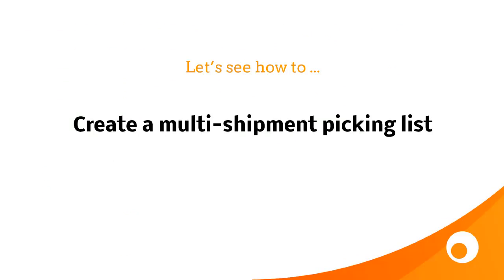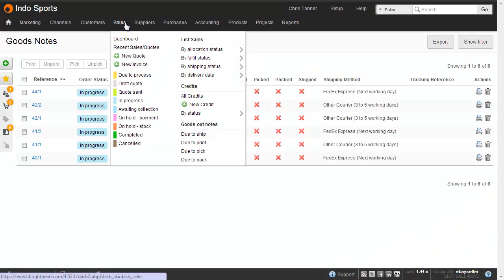It's only at the packing stage that you separate them into different orders. So let's see how to do this in Brightpearl. We're going to create a multi-shipment picking list and batch process a number of goods out notes. First of all, I go to Sales, Goods Out Notes, Due to Ship, and that shows me everything that's in progress today in the warehouse, whether it's printed, picked or packed.